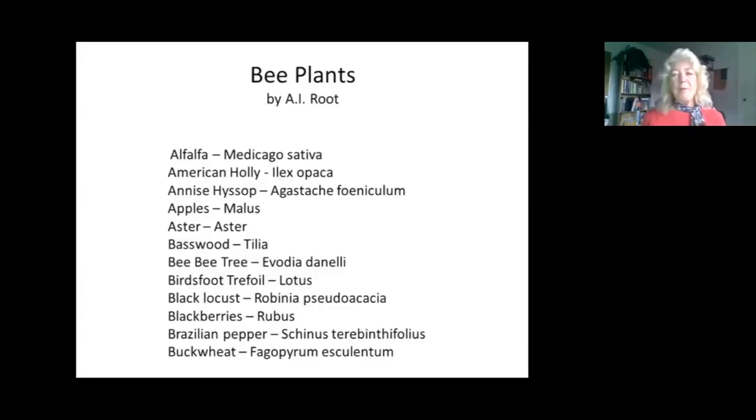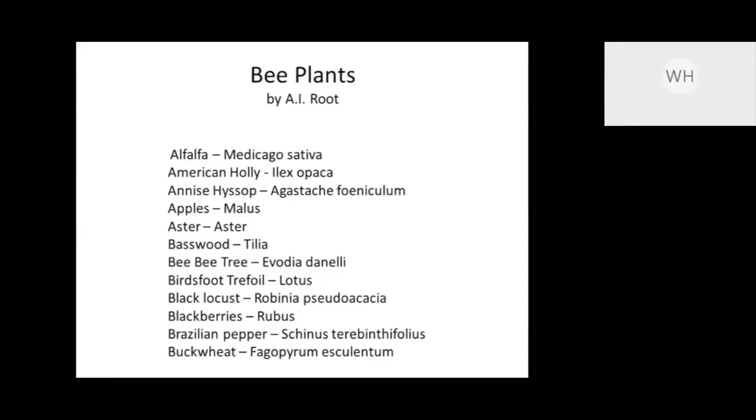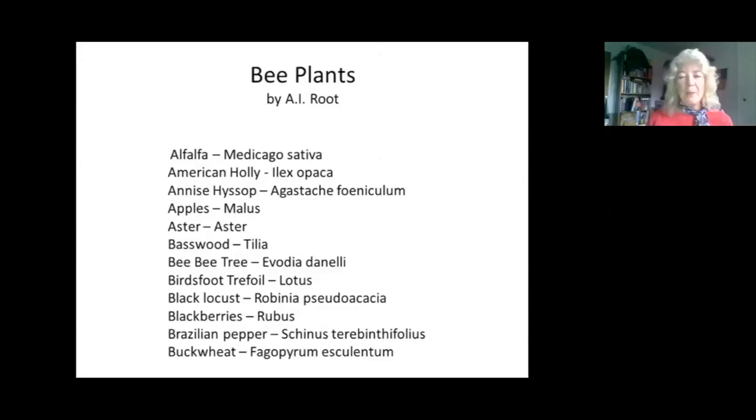So there are bee plants, and this list was put together by A.I. Root. He's got a book, the ABCs and XYZ of beekeeping. It's a tome, let me tell you. If you want to kill somebody with a book by hitting them in the head, that's the book to do it with. But in his book, he has this list of plants.